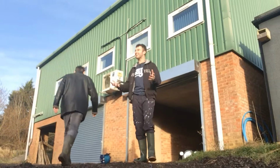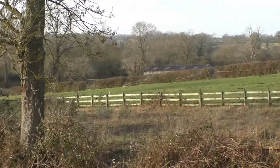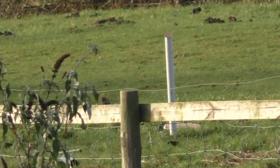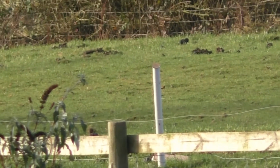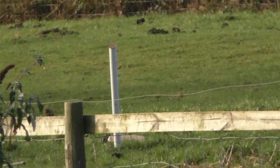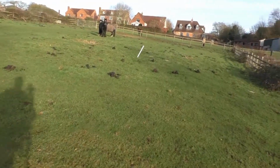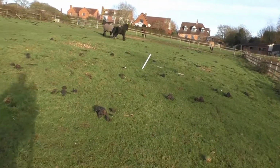It worked! It worked! I think I see it. It is. Is that it there, sticking up in the field? That's it, sticking up in the field. And just as I predicted, the transition broke. Right into a minefield of poo.